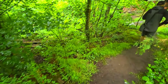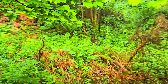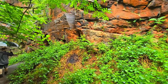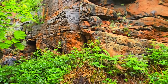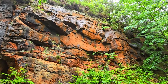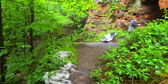Oh, this weather. Yeah, so when I was here the other day, I was just bimbling down here as you do, and I came across what looked like a big cave entrance. So I'm just going to show you a bit of that sandstone before we head on in. I don't think it's going to go very far, in all honesty, but you never know.